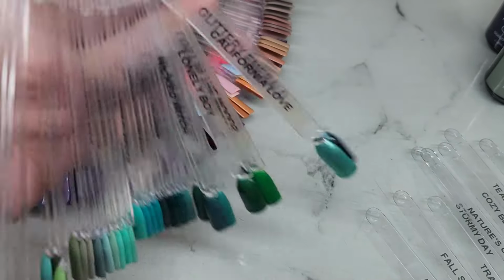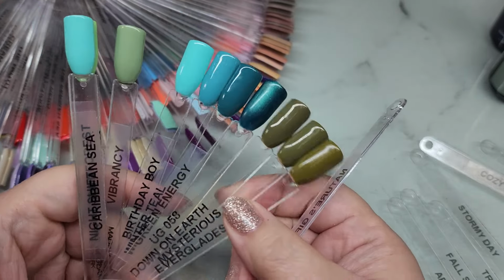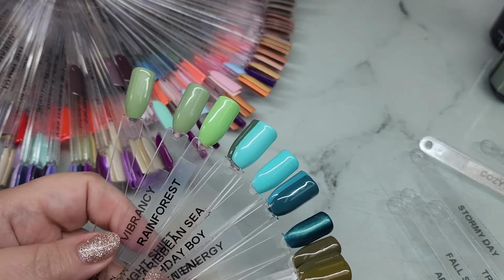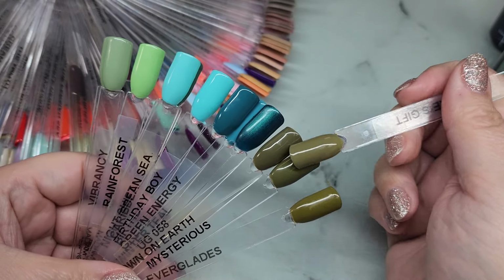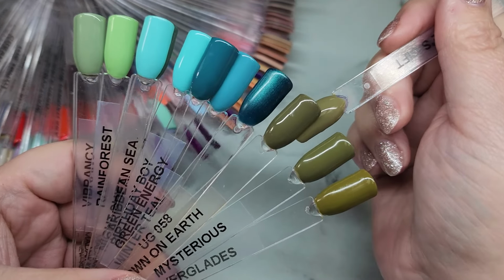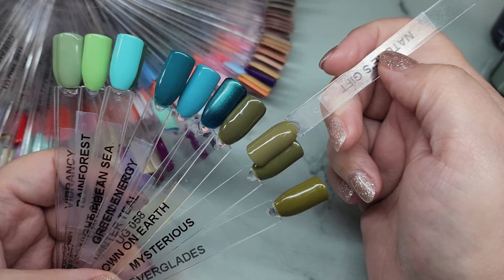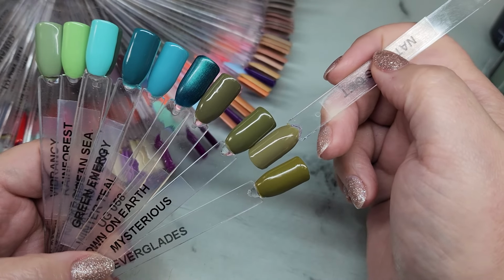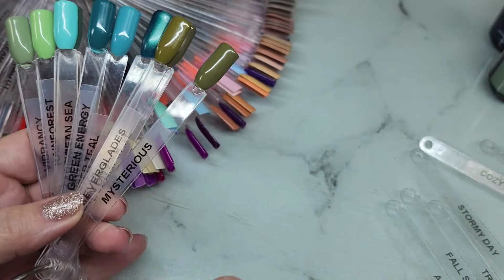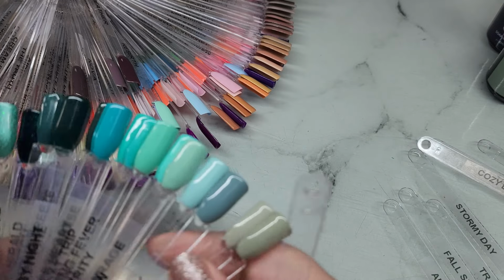Okay, so right here on top we have the greens. Let's check them out. Nature's Gift, Everglades, Mysterious. Which one was last month's? I do not remember. But it looks like it fits right in with these right here. So Down on Earth, Nature's Gift is just ever so slightly lighter than those two, Down on Earth and Mysterious. Everglades is a little bit more of a brighter olivey green, so it's closer to Mysterious and Down on Earth. I don't think you would need all of those in your collection for sure.